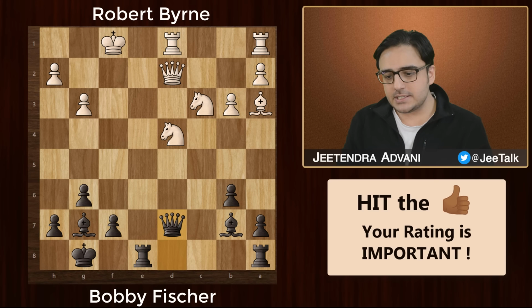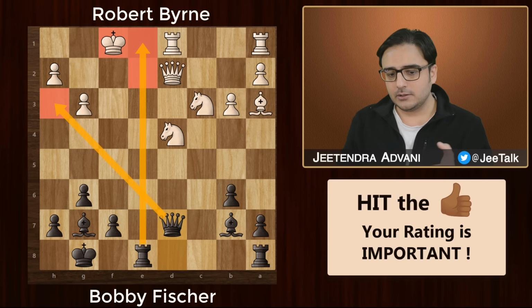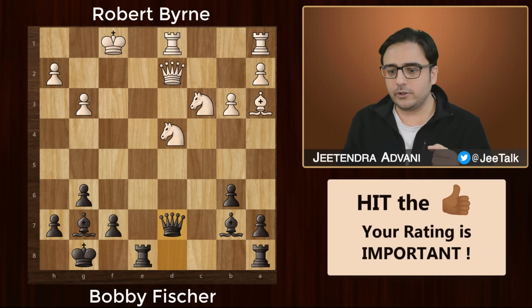Look, after queen d7, the obvious threat is queen h3 check. And as you can see, the rook is cutting off the e file, the bishop is cutting off this diagonal, and the queen obviously is also coming in. So even though white was up a piece, there wasn't really much Byrne could do here. Later, Fischer mentioned that he was quite upset to not have this game completed.